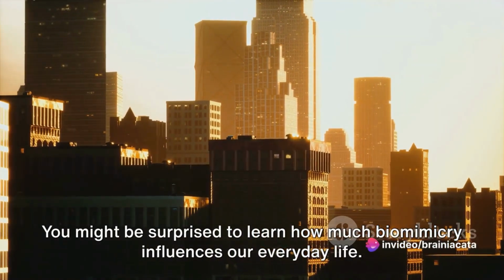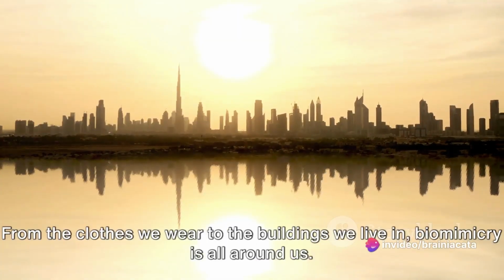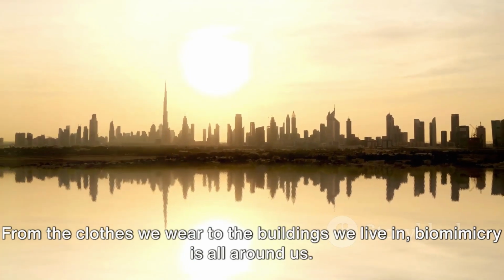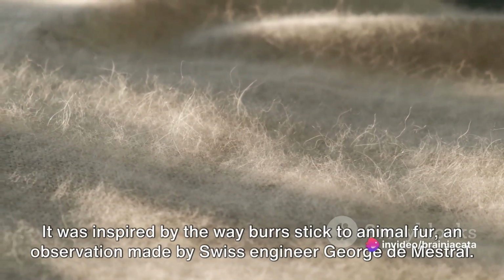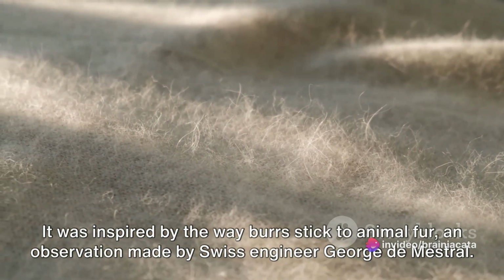You might be surprised to learn how much biomimicry influences our everyday life. Let's take a closer look. From the clothes we wear to the buildings we live in, biomimicry is all around us. Consider Velcro, a common household item. It was inspired by the way burrs stick to animal fur, an observation made by Swiss engineer Georges de Mestral.